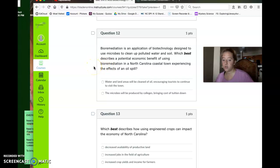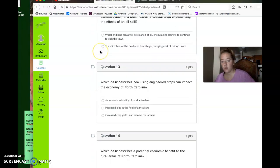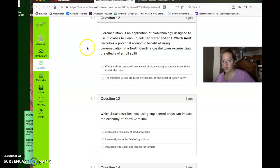Which best describes a potential economic benefit of using bioremediation in a North Carolina coastal town experiencing the effects of an oil spill? That's a kind of confusing one, so you might want to go back and reread the question.